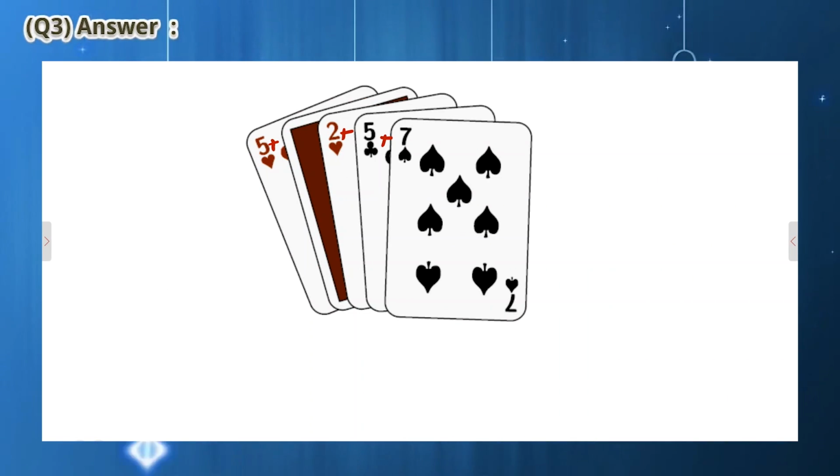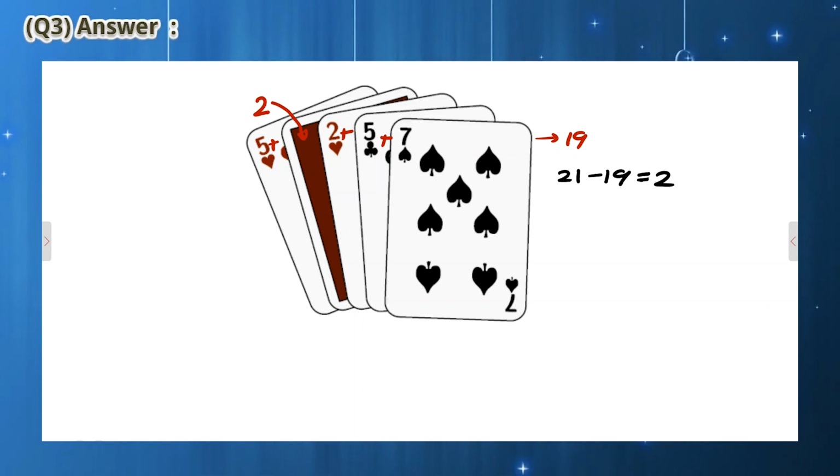The cards shown add up to 19. This means that 21 minus 19, which is 2, has to be the number on the hidden card. So the answer is A.